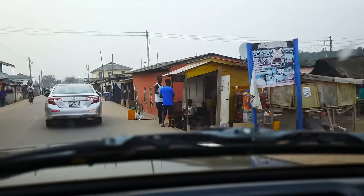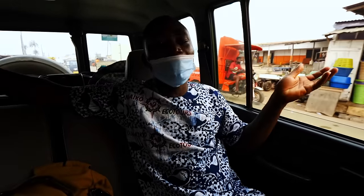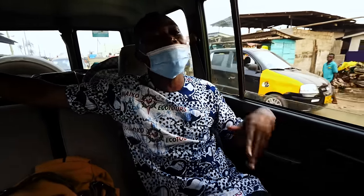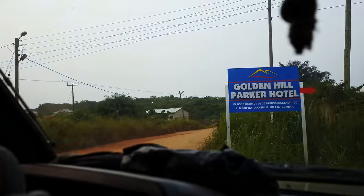Looks like it. Look at that, dried ice. Ice blocks before going into the sea. Because some of them, they stay there for 2 days, 3 days, or even a week, and they need to conserve the catch. We just made a right on a dirt road, and my hotel is right in front of us.